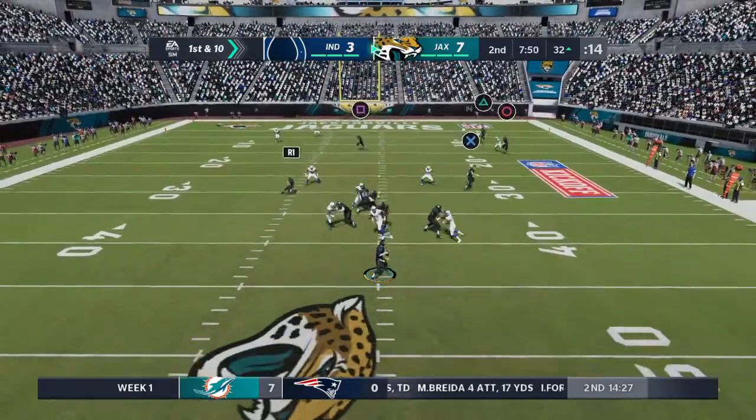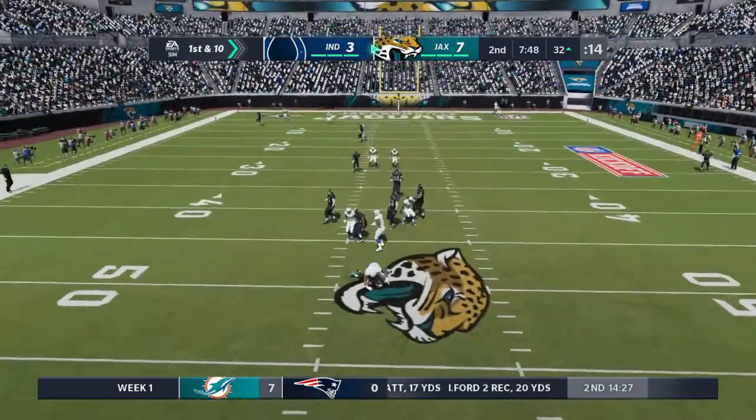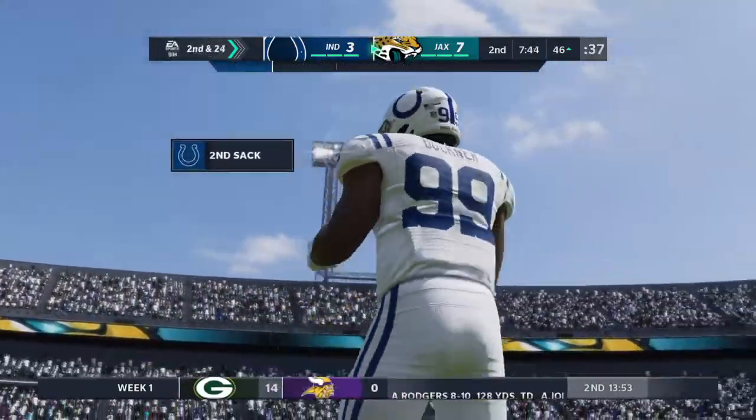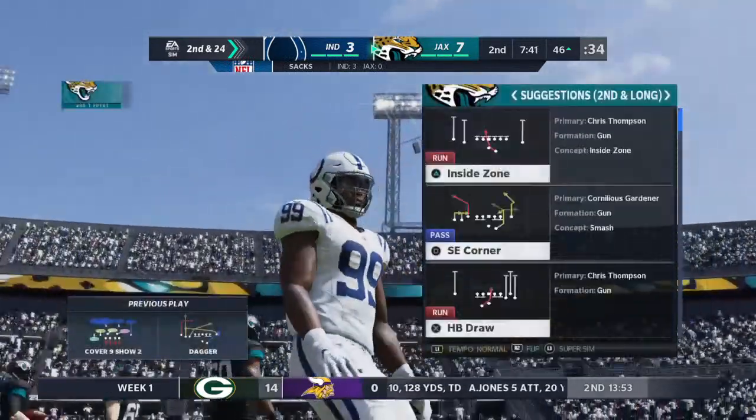Now they'll throw here out of the gun. The Colts are going to get him. Down he goes. DeForest Buckner picks up his 2nd sack of the afternoon.